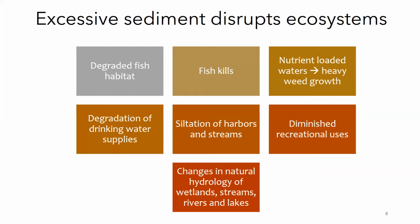There are a number of ways that excessive sediment can alter or disrupt ecosystems. I've listed just a few of them here. They range from degraded fish habitat and fish kills, excessive weed growth, diminished recreational uses, and degradation of drinking water supplies, to changes in the natural hydrology of wetlands, streams, rivers, and lakes. I'm going to highlight the chain of events that occurs with some of these in stream systems, wetlands, and lakes as well.